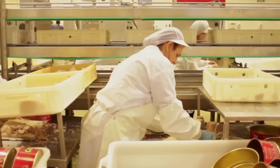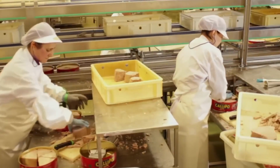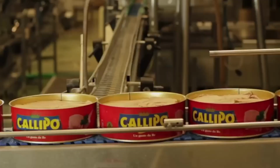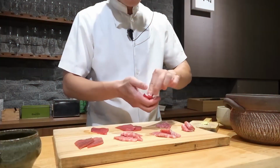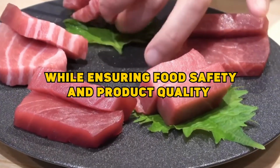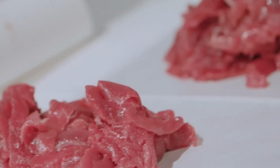The canning process is a marvel of precision and efficiency, with each step meticulously designed to preserve the tuna's flavor, texture, and nutritional value. Depending on the desired product formulation, the tuna may be cooked using various methods, including steam cookers, boiling tanks, or pressure cookers. The chosen cooking method is carefully calibrated to achieve the desired texture while ensuring food safety and product quality. After cooking, the tuna is rapidly cooled to prevent overcooking, and any remaining spines or bones are carefully removed.